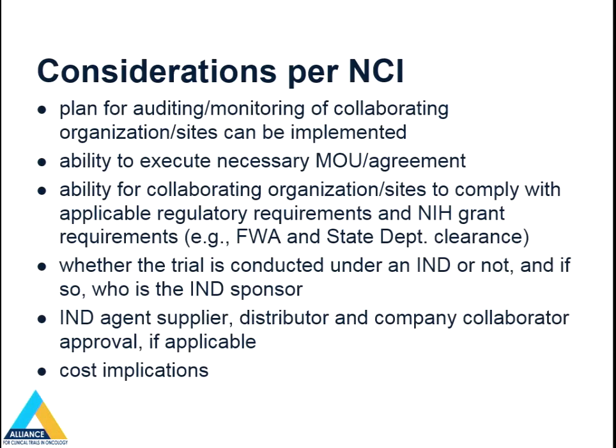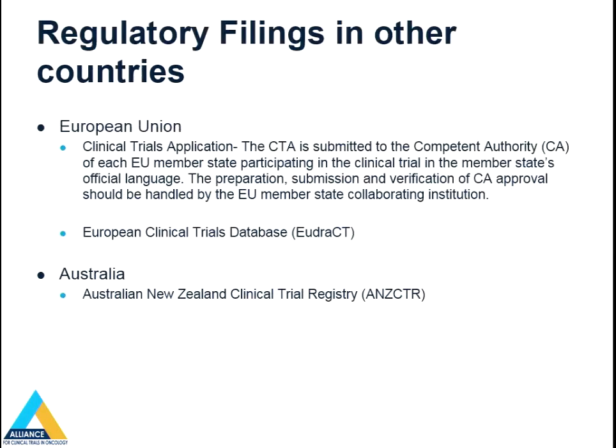One big thing is the cost implications. How is the international collaborator or collaborators going to be funded? Do they have their own funding? Do we have to seek funding? NCI will not pay for them. So again, the next slides are just some more detail in terms of regulatory requirements.